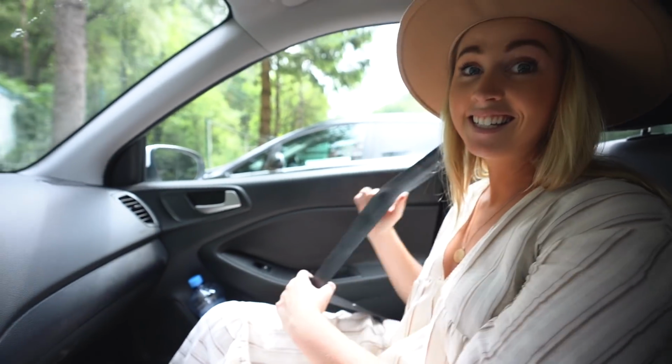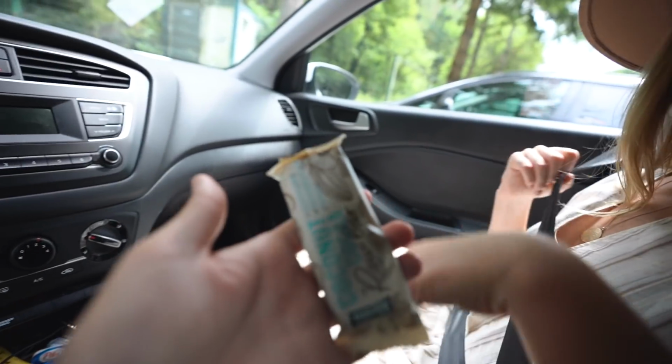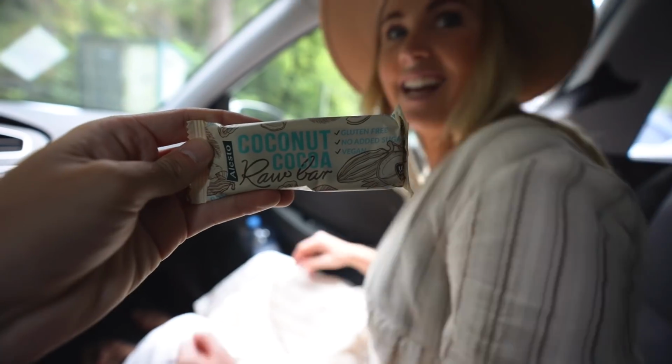But we need to jump on the road because it is time to start heading to the Tatras Mountains. Before we go, I think we deserve a sneaky snack. Snack time. Then hit the road.